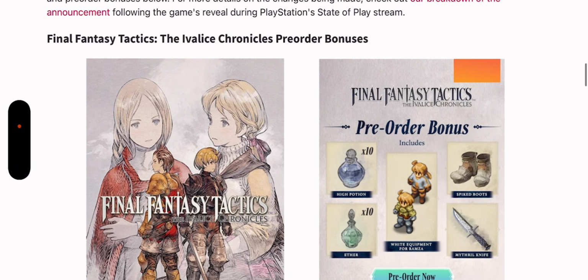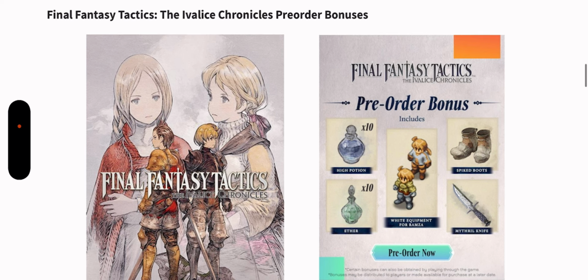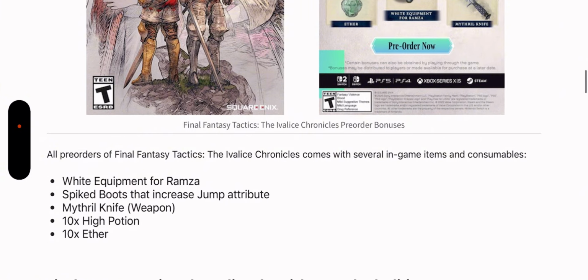But over here, people, we'll kind of go through, I would say, the pre-order bonuses, because you get yourselves some really dope loot. So over here, we could see pre-order bonus, which includes the high potions, ether, white equipment for Ramza, the mythical knife, and of course these spiked boots as well. So you're getting yourself some kickstarters to get you ready and really elevated for this game.